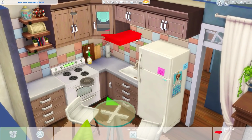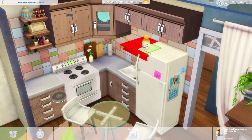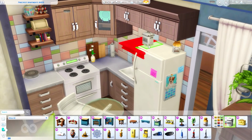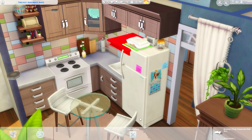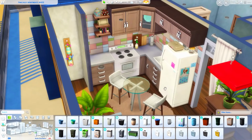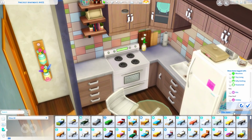I know this apartment started with greens and retro vibes, and then it turned into this more soft, cozy vibe, which is definitely way more up my alley. And I like it so much. I know I keep saying that, but as I'm just watching myself decorate this, it's bringing back the joy I felt while I was decorating this kitchen.